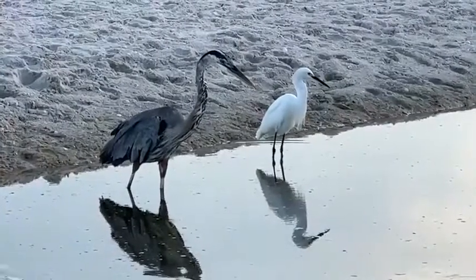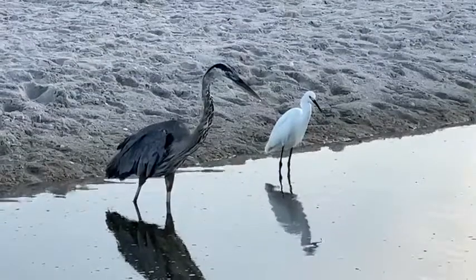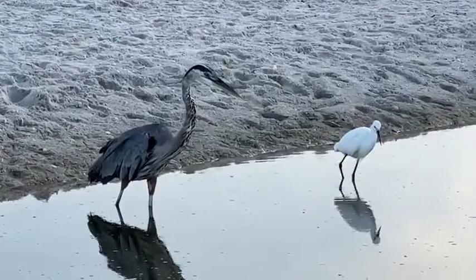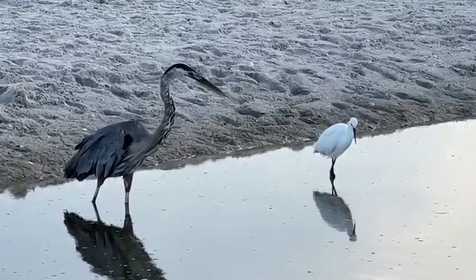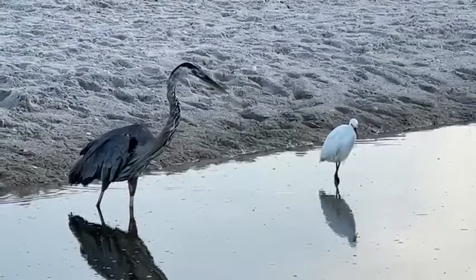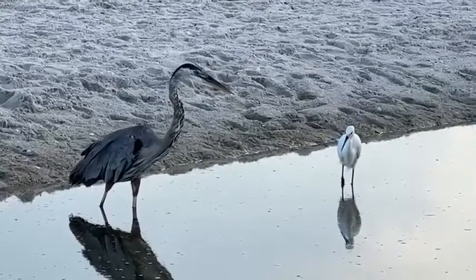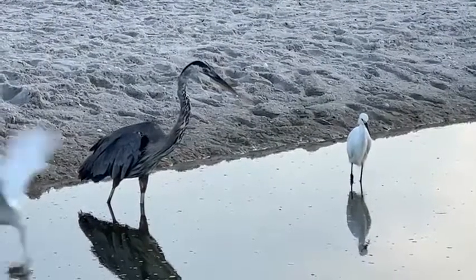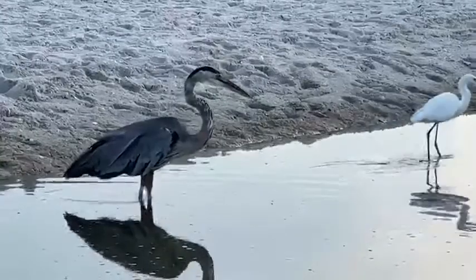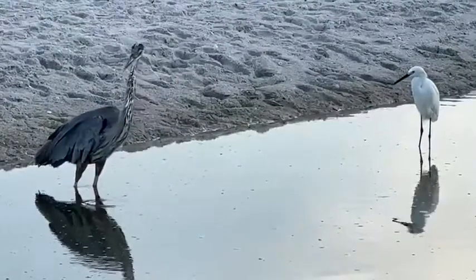See if we get in a fight over a fish here. Cannot be that many fish in this little pool here. I think it'd be pretty easy pickings. Something must have went by there. They both kind of moved. They're not statues.